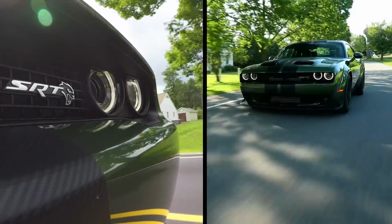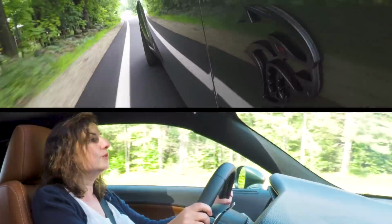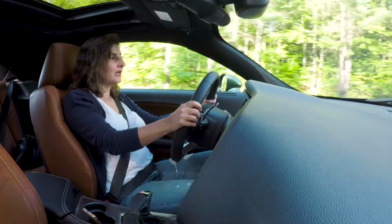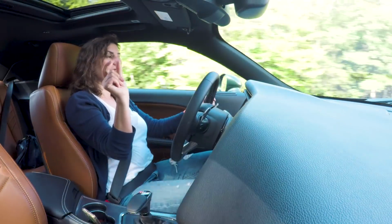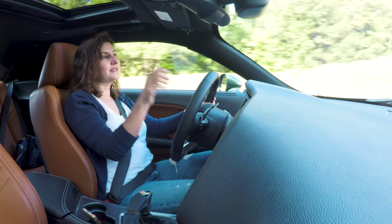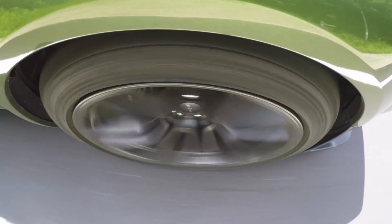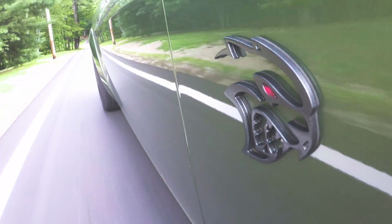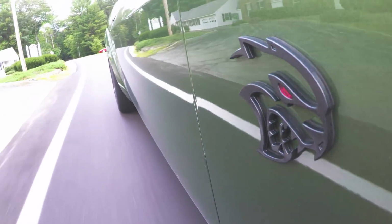The thing that blew my mind about this car when we first got in it and started driving was you would not know that it's so fast. Obviously you know as soon as you put the hammer down, but right now I've got about this much throttle, cruising at 60 miles an hour, totally comfortable, air conditioning is on, I could have the radio on if I wasn't talking to you, and it's just like a normal car. It's not hard to drive.